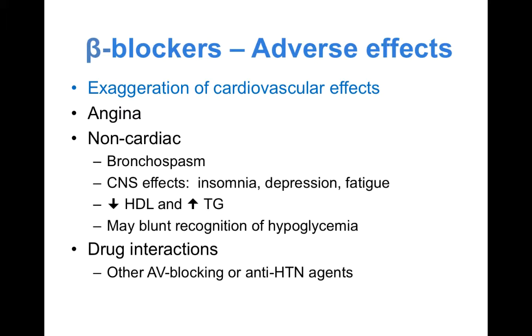Drug interactions, the main ones to worry about are other agents such as the non-dihydropyridine calcium channel blockers or other antiarrhythmics that may block the AV node. In addition, because of the antihypertensive effects, combination with other agents that decrease blood pressure can cause additive effects.